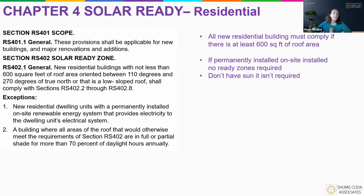So again, for this requirement, they are requiring that it applies to new buildings, major renovations, and additions. If you're a new building or addition, I think that's pretty straightforward. As we mentioned before, major renovations may be something that will have to be addressed more. It requires that if you have a building that has at least 600 square feet of roof area, you will be required to fall under these provisions.